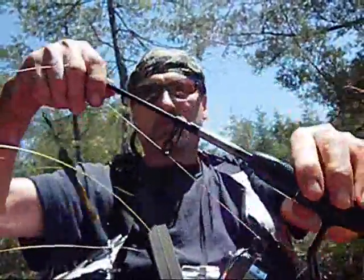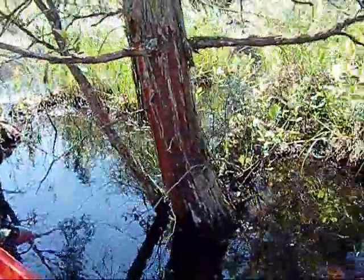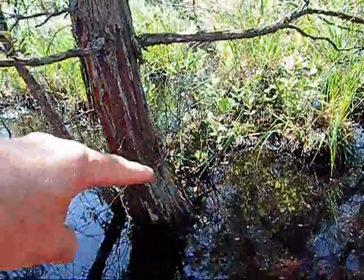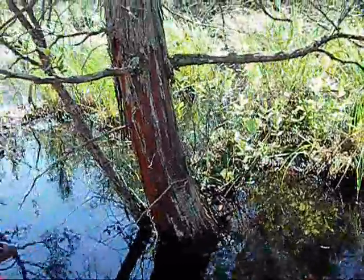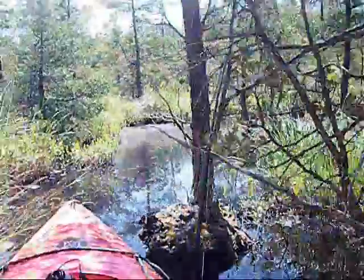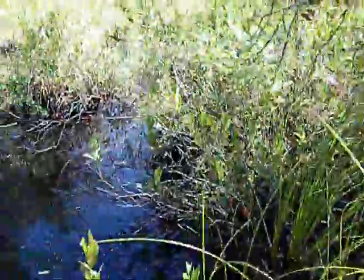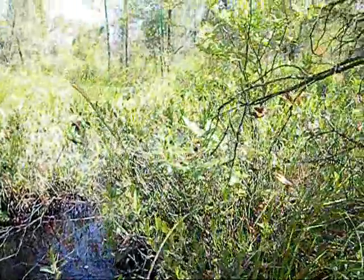Lightweight collapsible. Gotta have one of these when I'm out here. And it is deeper here than it looks. What you have is you have like little clump islands and channels that run between them out here. So you can get the yak through here, but it's very difficult. It takes time, patience, and a lack of fear.